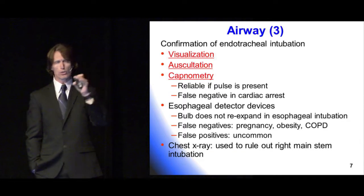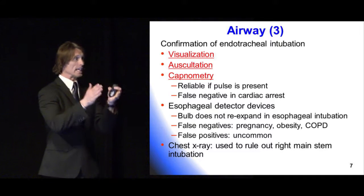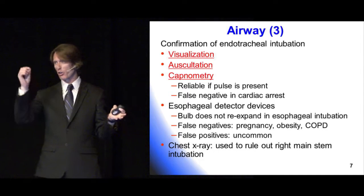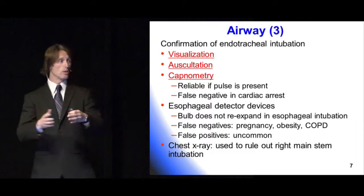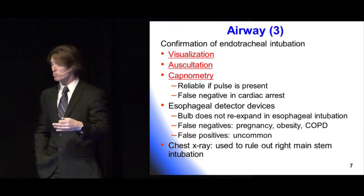If you choose on the exam a chest x-ray to confirm the tube is actually in the trachea, that's way too long. If you get the chest x-ray that shows the tip of the tube beneath the carina and you didn't know that in advance, that's a clinical failure, and it will be a missed answer on the examination for sure if you go that way. Auscultation is important.